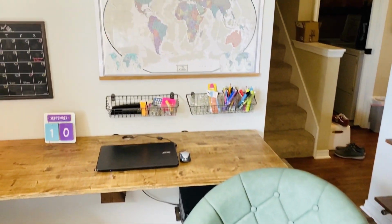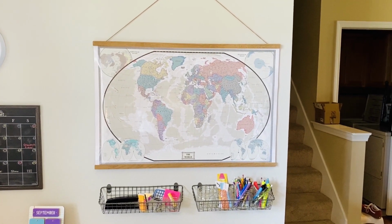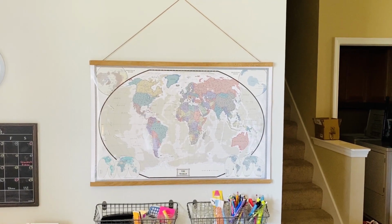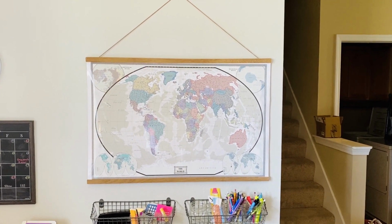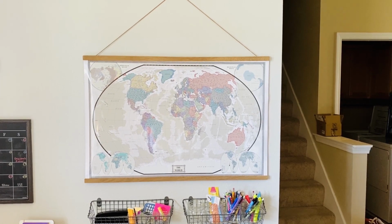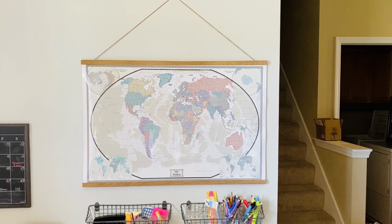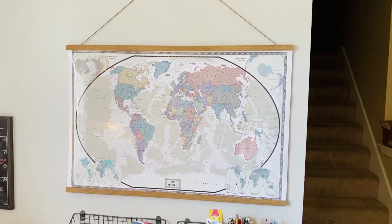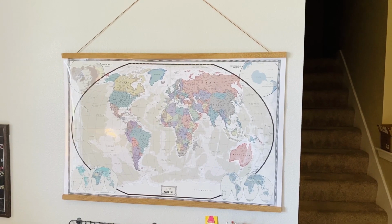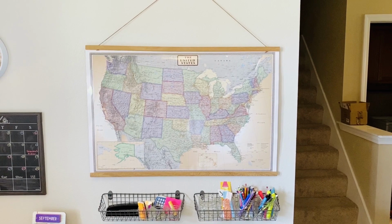And then one of my other favorite things in this room is what I decided to do with our maps this year. I used to have 2 large maps that took up the entire wall, and then I had no more wall space. So what I did this year was I bought 2 maps of the same size, one of the world and one of the United States, got a magnetic frame, and I'll show you what we do when we need our map of the US. We just flip it around to the US side.